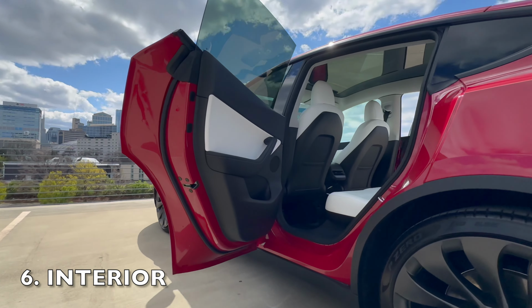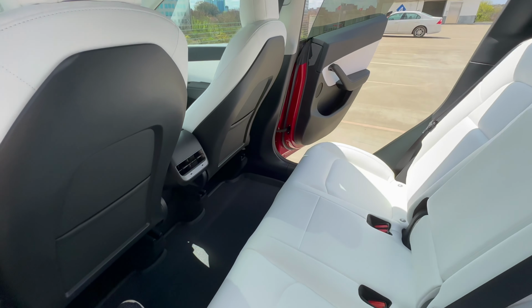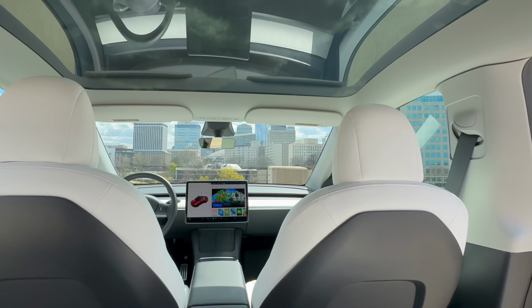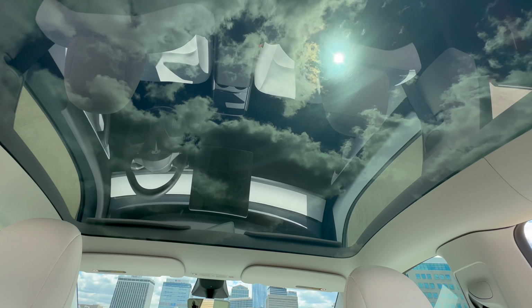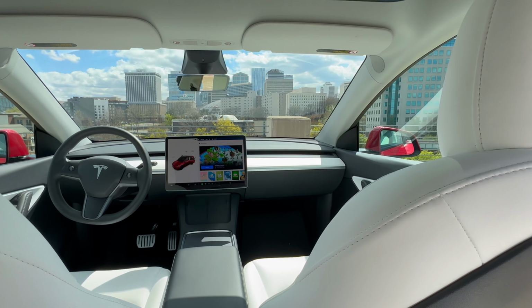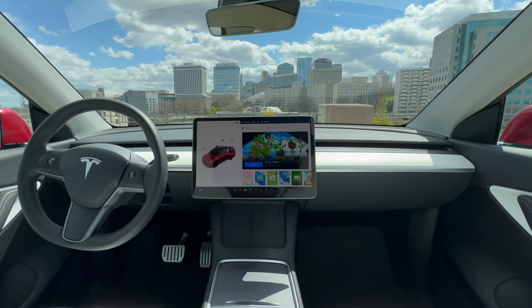The interior of the Model Y is a masterclass in design and functionality, setting it apart from other vehicles in its class. Step inside and you'll notice a sleek modern layout that combines style with substance. The spacious open design gives the cabin an inviting feel, enhanced by the panoramic glass roof that floods the interior with natural light and offers stunning views of the sky above. It's a kind of feature that makes long car drives more enjoyable and elevates the overall experience. But it's not just about aesthetics.